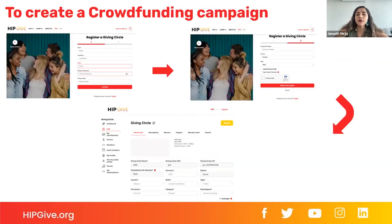And if you are looking forward to creating a Giving Circle campaign, we will ask you to fill in personal information for you as a leader, as well as basic information for your Giving Circle. From your Giving Circle profile, you will be able to send invitations to those potential members that you have already spoken with. You will be able to fill out all this general information about your Giving Circles.